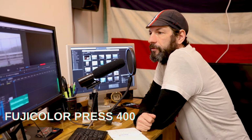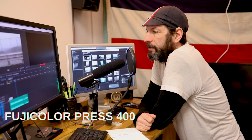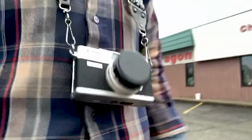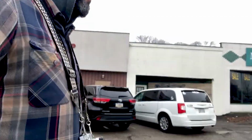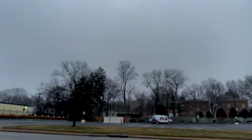So I actually decided instead to grab my Canonet, and I put in some more of that Fujicolor Press 400, and I decided to head out and just document the scene around me. I walked down State Road over the high-level bridge and then down into the gorge, which is always very photographic anyways, and it's often foggy down there, but I had just never seen this level, so I thought there might be some cool stuff to capture.